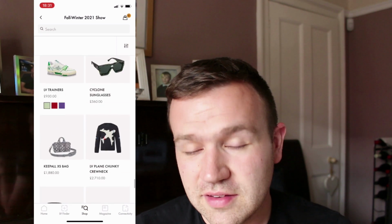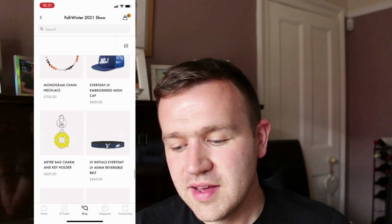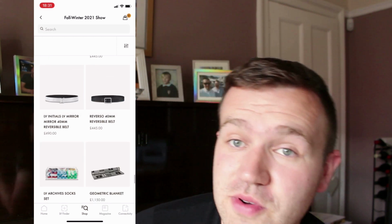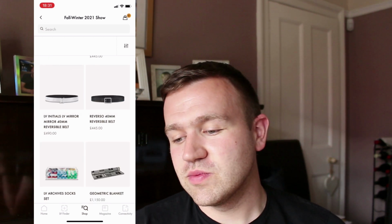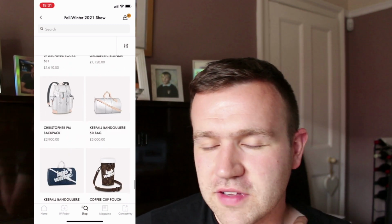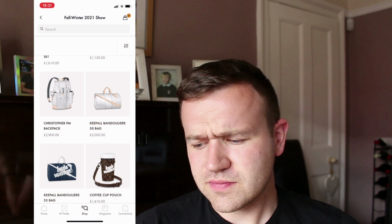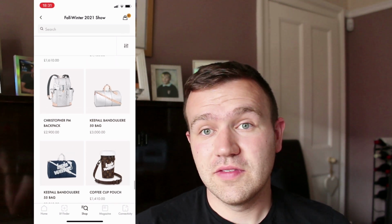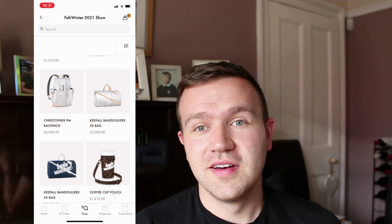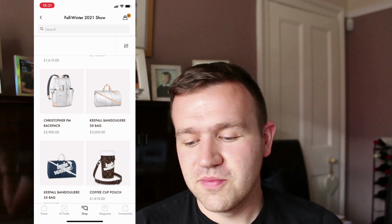Some of you said you had issues with the previous canvas belts from Louis Vuitton, so I skipped that. There's the Christopher backpack and the keep all. I think if I was going to choose one of them, because I've got a keep all, I would probably go for the Christopher backpack. I think that's a bit more usability every day to day. But the keep all, if you could get both, great. If you get the keep all and mother, it is quite a collector's piece. You could have that just nicely in your room.